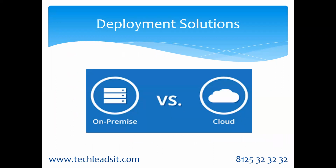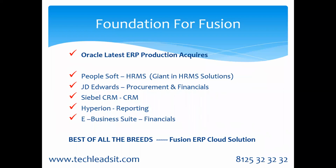Okay, so we're discussing various deployment solutions that are offered by Oracle. Hari, sorry to interrupt you. In the previous slide, you mean to say Oracle has acquired PeopleSoft, JD Edwards, and all these companies? Correct. Okay. And I have heard about Workday also, like PeopleSoft people starting Workday. Is this some new version from their side or what?